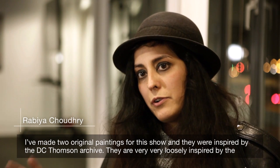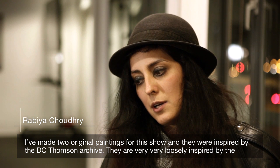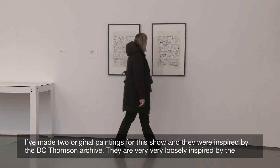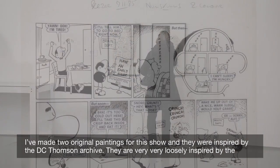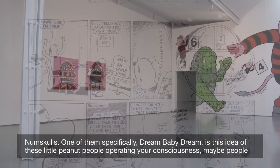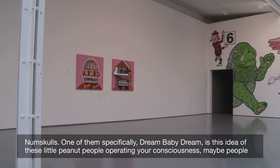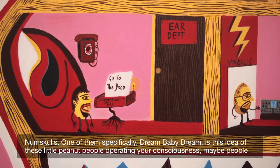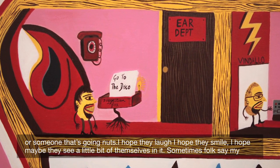I've made 2 original paintings for this show, and they were inspired by the DCA Thomson archive. They're very, very loosely inspired by the Numbskulls, and the idea, well, one of them specifically, Dream Baby Dream, is the idea of these little peanut people operating your consciousness. Maybe someone that's going nuts.